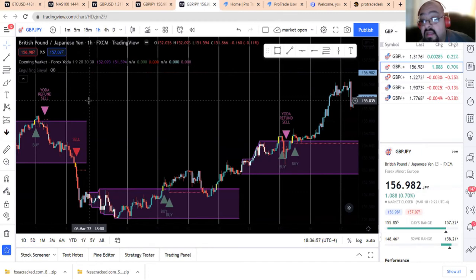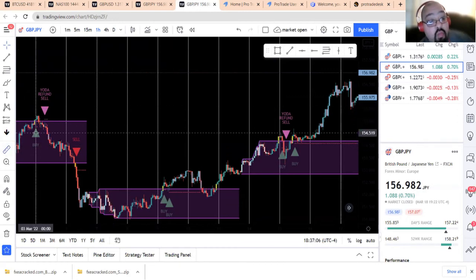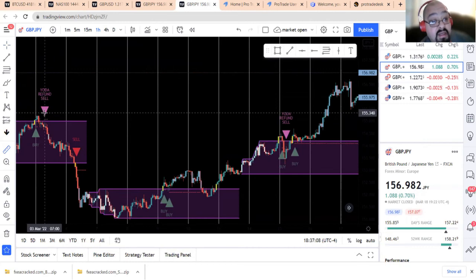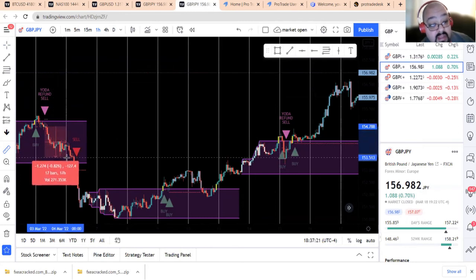The thing I love about his indicators is, okay, no strategy is ever 100% accurate. And if they tell you it is, they're lying. But what if you lost a trade and the indicator told you where to get back in? It does. Here, the Yoda refund sell. So right here, you got a buy and you hit your stop loss for 30 pips. Right here, you got a sell, and then you got your 30 pips back and then some.